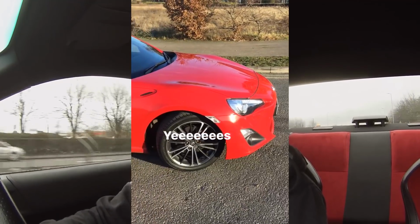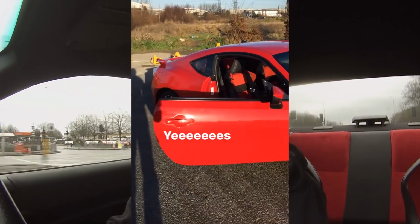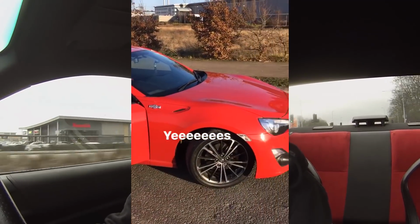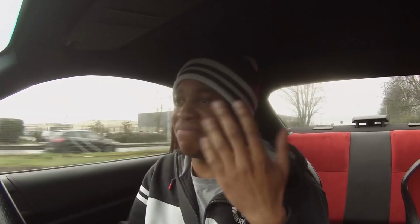Reason number two to why you should get a GT86 is because even in stock form, I think they look brilliant. I remember when I first got this car, completely standard, I could not stop looking at it. Now, obviously I did bits to it so I could keep it fresh and enjoy it more and use up some of the potential that this car has, because the aftermarket scene for this car is quite big.